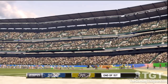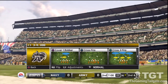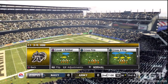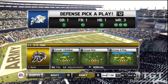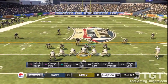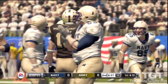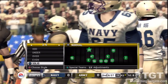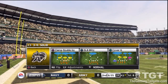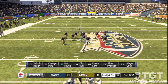Tackled after a decent pickup. Pickup of about 6 yards on the pitch to the halfback. That brings up second and five. From their own 36-yard line. Second down. Inside handoff. Up the middle for a nice gain. How about that run? Old-fashioned football, definitely. Just give it to the fullback and let him grind it out for the first down. First and 10. Ball on their own 43.